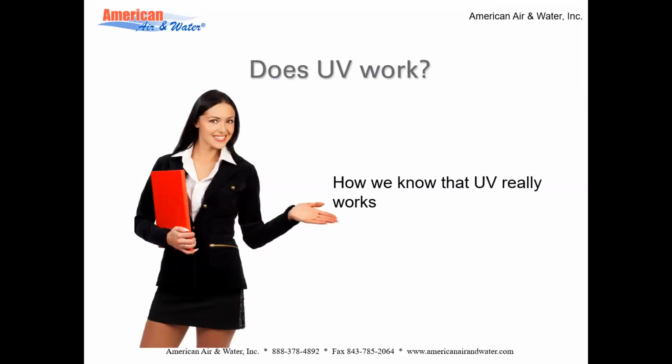Does UV work? That's a question that I sometimes still get. Or rather, how we know that UV really works. Germicidal UV provides engineering controls to help improve the indoor environment and protect the occupants from environmental spread of infections. The microorganisms are invisible to us, so we need to have a really good understanding of the technology in order to make sure that UV does work.